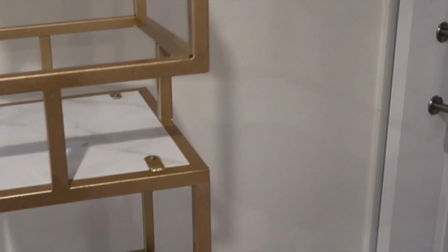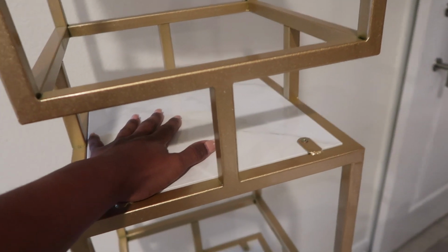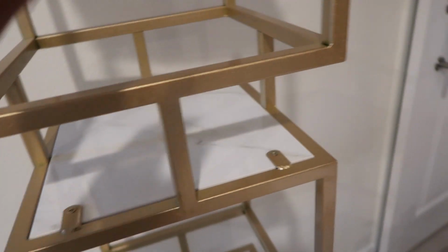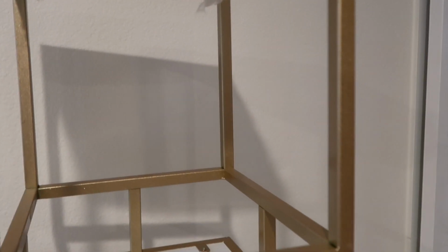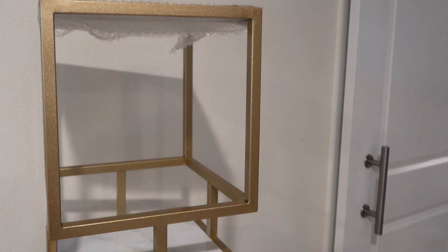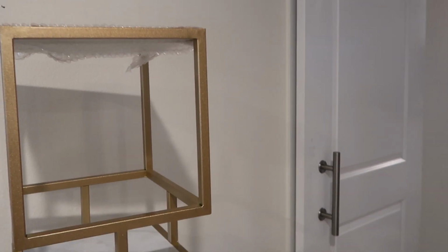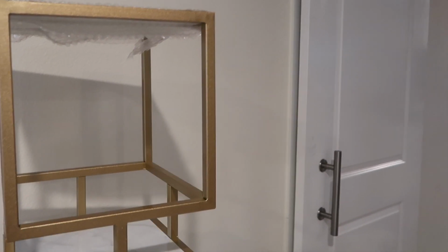So I will be looking for some little decor to go inside of these. I'm so excited, guys. I love doing decorating videos. I just never had time to do it in the past, and I still don't have time to do it now, especially with three kids. But your girl is gonna get it done.